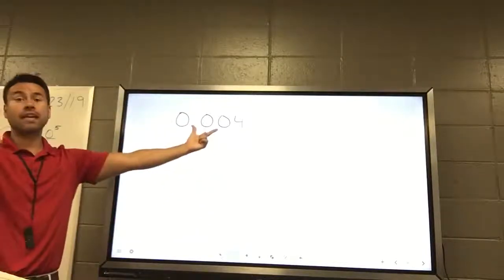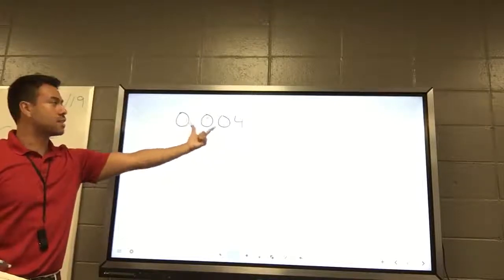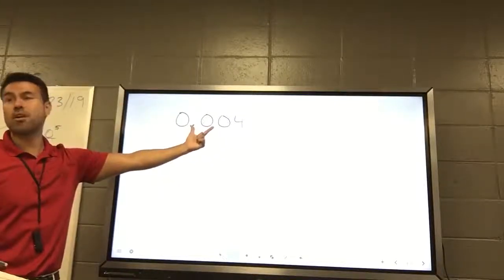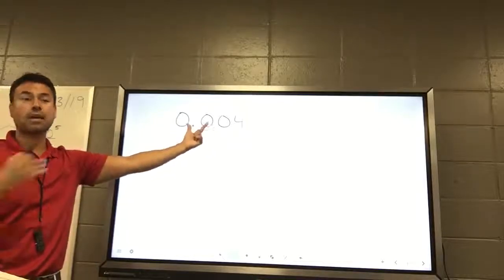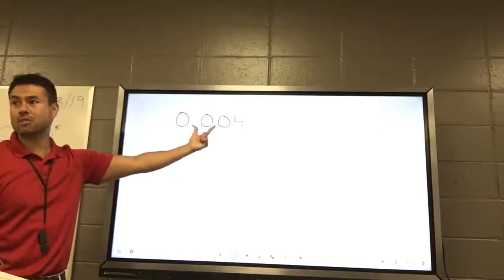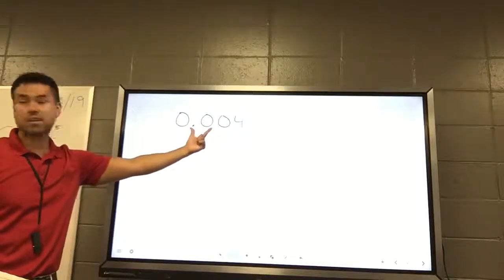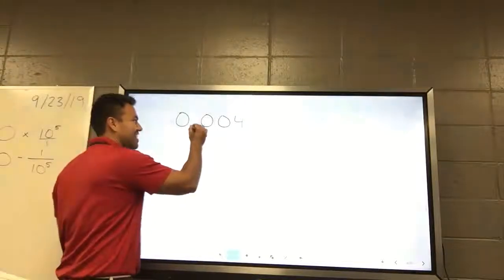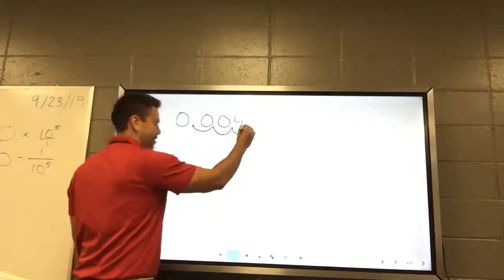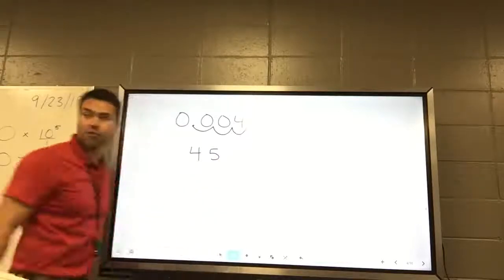Before you get it, Kaden, I'm going to ask Madison, is this a big or small number? Small number. Matthew, do I have a positive or negative exponent in my answer? Negative exponent. Okay, how many times should I move it, Camille? 3, to the right. Good. So I get 4.5. That's my first part.